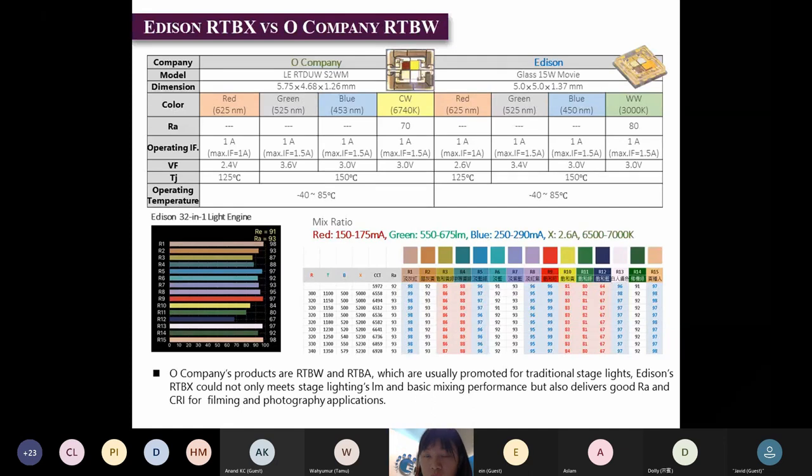So this is our comparison with the other companies, and this shows the actual parameters after we have color blended. This is quite a typical spec. We can reach an RA of greater than 93. However, the other companies could only make an RA of like 80 at most.